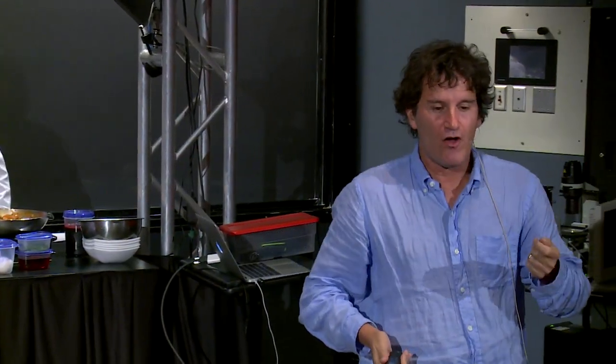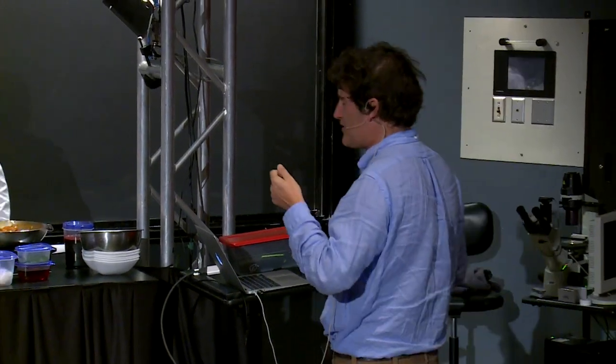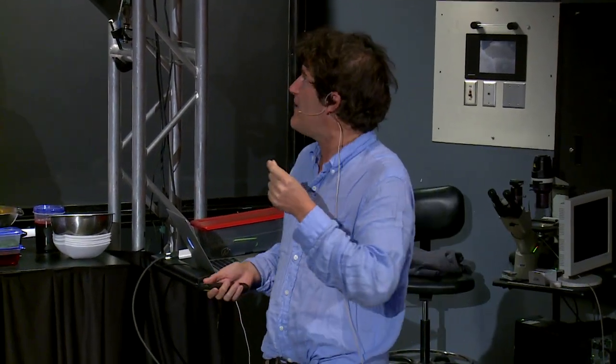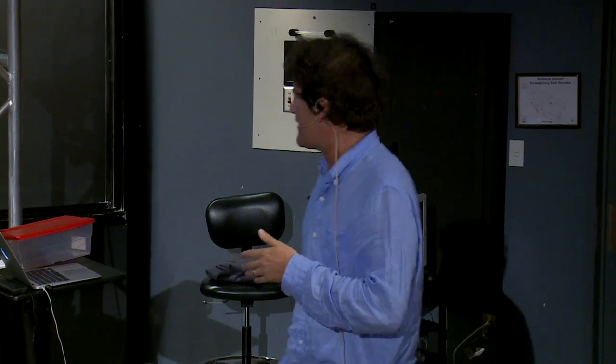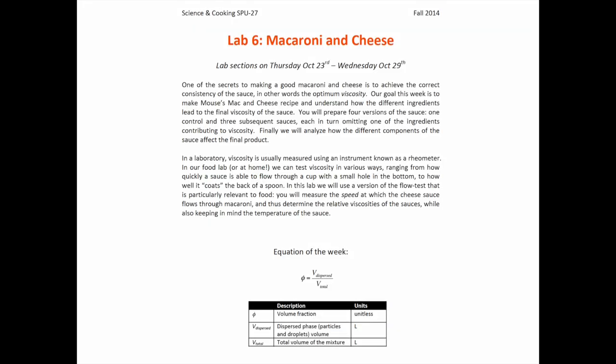And actually, what they're going to illustrate for us today is really one of the most fascinating parts of cooking, I think, which is the science of texture, how it is that you actually thicken sauces and what is the science behind that. And okay, so now just to introduce the science of this, I wanted to start by showing you the lab that we're doing actually right now, starting on Thursday, in the Harvard College class.